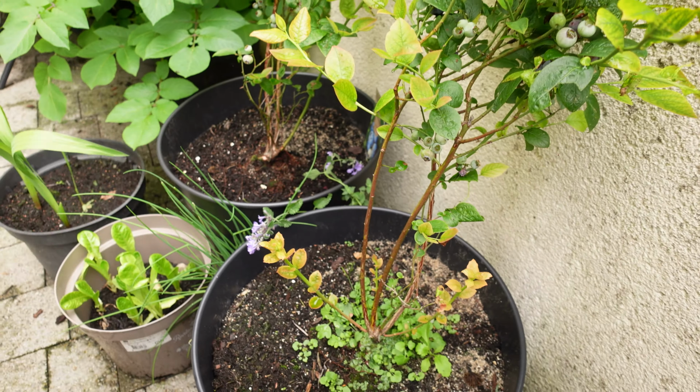So I've just spun you round, and I'm just going to show you now the main garden, and everything is looking super healthy and super prolific. So I'm really, really happy. So yeah, this is the main growing space if you haven't seen the garden before, and I will take you round.